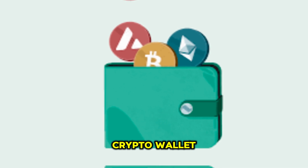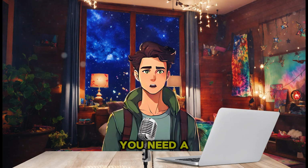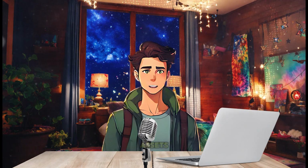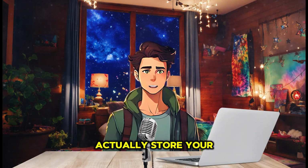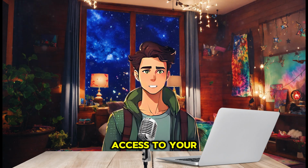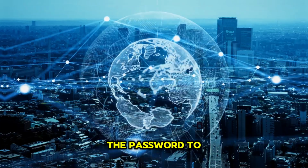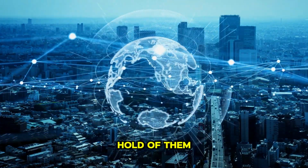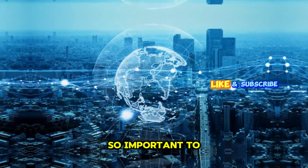What is a crypto wallet? So, what exactly is a crypto wallet? Well, just like you need a wallet to store your cash and cards, you need a crypto wallet to store your digital assets. But here's the key thing. Crypto wallets don't actually store your coins. Instead, they store your private keys, which give you access to your crypto on the blockchain. These private keys are like the password to your vault of digital wealth. If you lose them or someone else gets a hold of them, you lose access to your crypto. That's why it's so important to keep them safe.